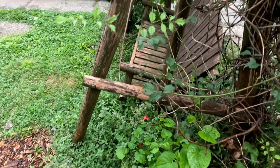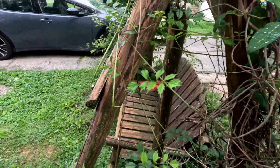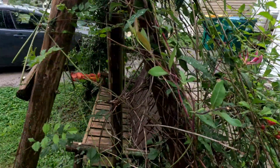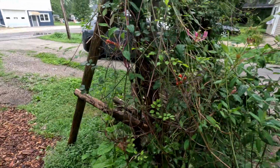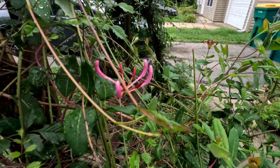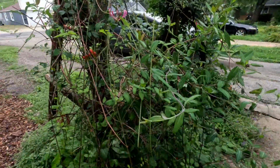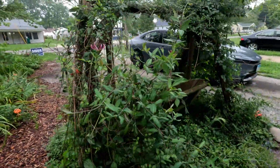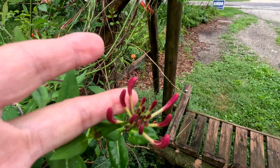I planted these trumpet vines, oh, there's more coming on right there, because hummingbirds are supposed to like them. So I haven't seen any hummingbirds yet, but here's some honeysuckle that I planted. It smells so good when you come out the door when it's blooming. This is just getting ready to bloom.